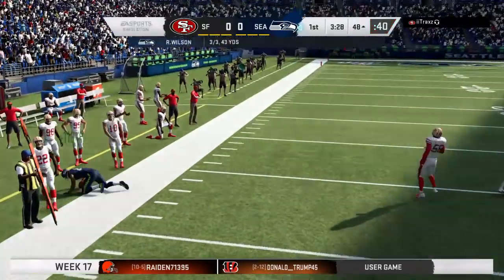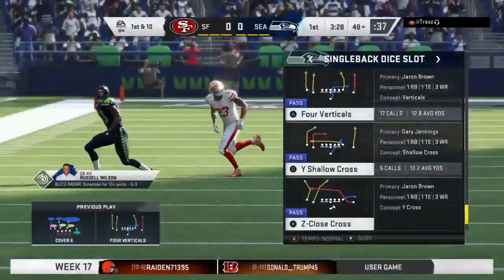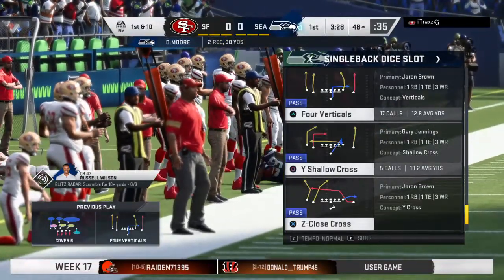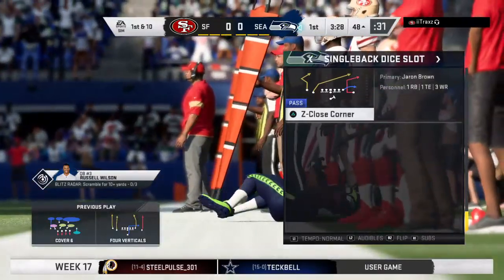Wilson, and he's got the hook up to Moore. And he'll take this to the other side of midfield before going out of bounds. A good pickup there, a 22. Seahawks, 1st and 10 at the 48-yard line.